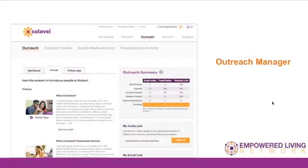The second system that I want you to remember is MyShareSolavei.com. Now, MyShareSolavei.com is your back office. This is what you get when you join ShareSolavei. It's absolutely free. This is where you're going to be able to check your account, your payment options. You're going to see your network, your dashboard. It's going to show you how much money you're making. You're going to be able to go to Outreach Manager here, and you're going to be able to send out videos, invites. You're going to be able to have social posts that go to Facebook and Twitter. So this is a real exciting system.